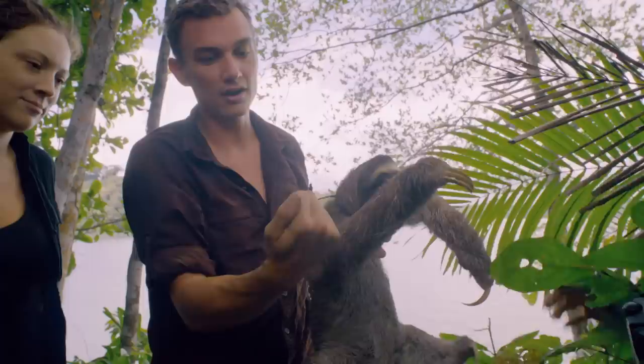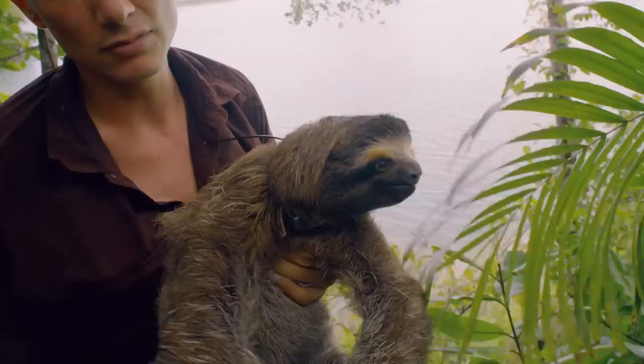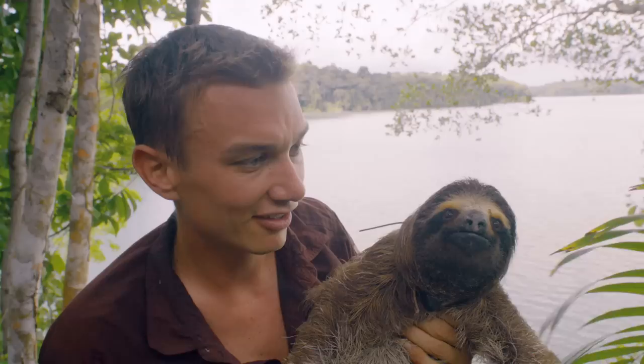Well, they spend their whole life in the trees, so it actually takes energy to open their claws. They can keep them closed with no energy, so they don't expend any energy hanging. Do they bite? No, they don't really bite, but they'll definitely try to claw you. Especially mothers with their young, they'll be real defensive of babies. But she's pretty calm, she's pretty chill. She's lovely, she's so sweet.